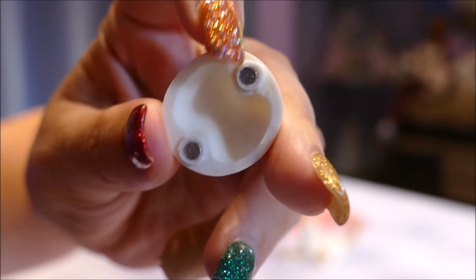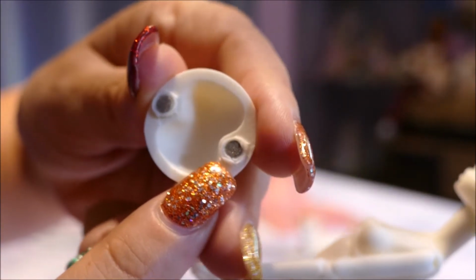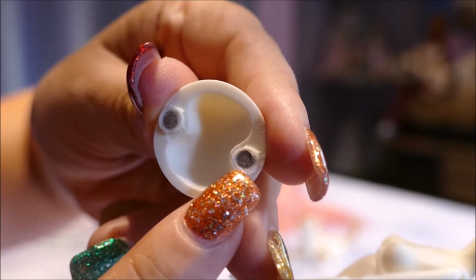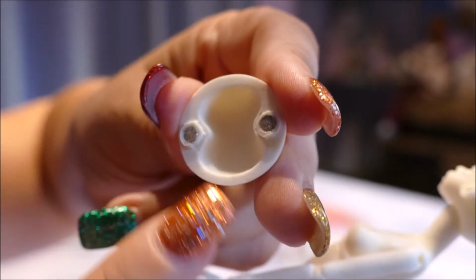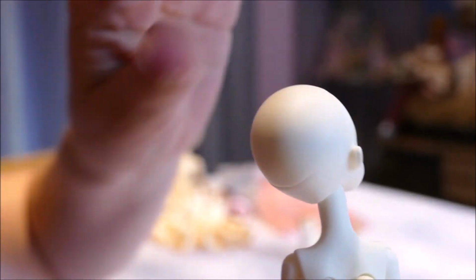Again, around here, it's not really well done. Around the magnets is very, very thin. It looks like it's thin on camera, it's actually looking like it's thick, but it's actually very, very thin, especially around here. One little nick to that, and that magnet's going to be falling out easily. But that doesn't worry me too much.